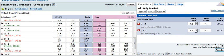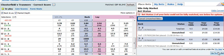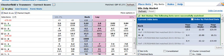So we're a little bit short on the 2-2 and the 3-1. Not particularly the 3-1, but the idea is that if you increase your liability on other scores by backing or topping up on some of the existing green score lines, then you can use that as leverage should the score go against you. So that's why we've just topped up a little bit on the 2-2 and the 3-1.